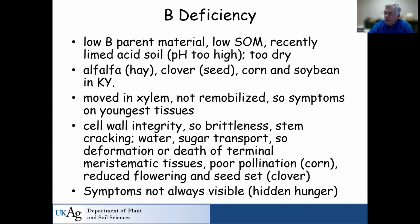Boron deficiency is typically caused by low boron parent material, meaning it's low in tourmaline. Tourmaline is the mineral that contains boron out there in the soil. It's also associated with low soil organic matter because a lot of boron cycles inside residues, and as time goes on, you keep removing it at very low rates, but you remove it and you get a low organic boron situation. It's also a problem when you have a recently limed acid soil where you got the pH too high, and it's also a bigger problem when it's too dry because boron tends to move by mass flow into the plant. So if it gets too dry, the plant won't get enough.